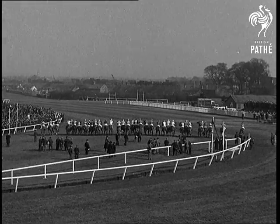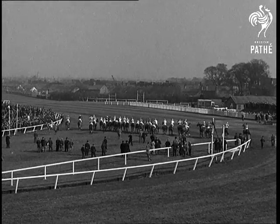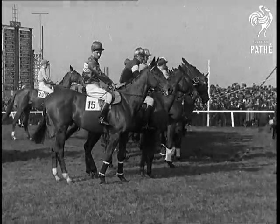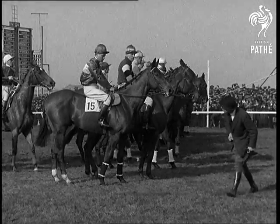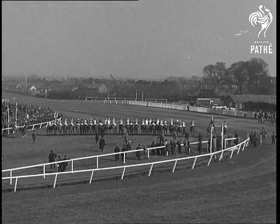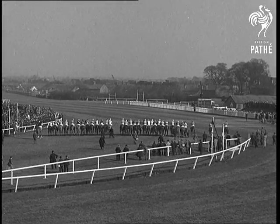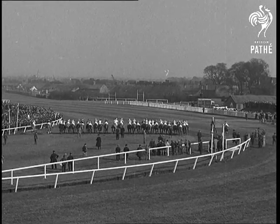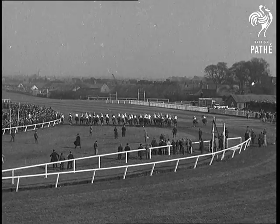Here are all the horses lined up, and we think they're off. A great cry of they're off goes up, but they're not. The fourth start. Number 15 this side is Trocadero, the French horse. There's Mr. Firth going up to try and get them off for the second time. And this time he is successful. They're off. You see them charging at the first fence.